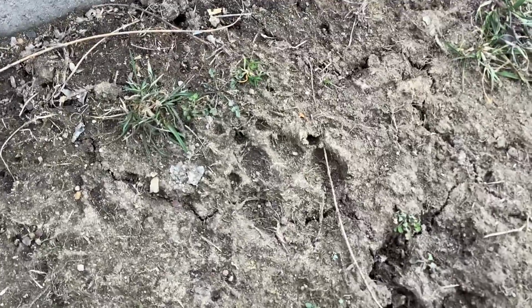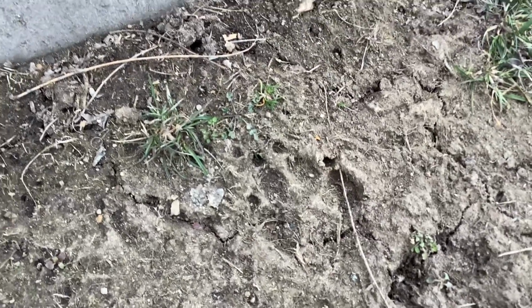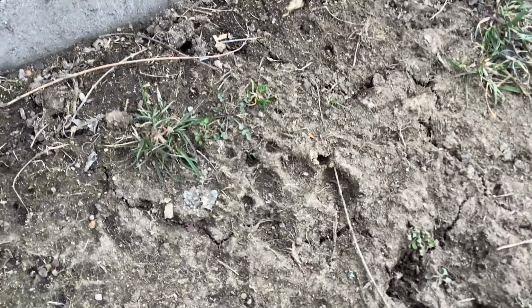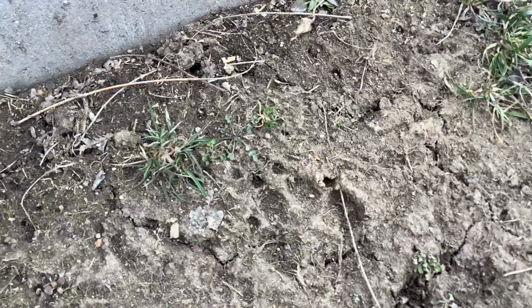One thing I did notice is, if you look down here in the dirt, I don't know how well you can see that, but that is a paw print. And thankfully I know that that is my dog's paw print, Brownie. He was over here the other day with me looking at the ladies and stepped in the mud. So I know that that is not a predator's footprint.